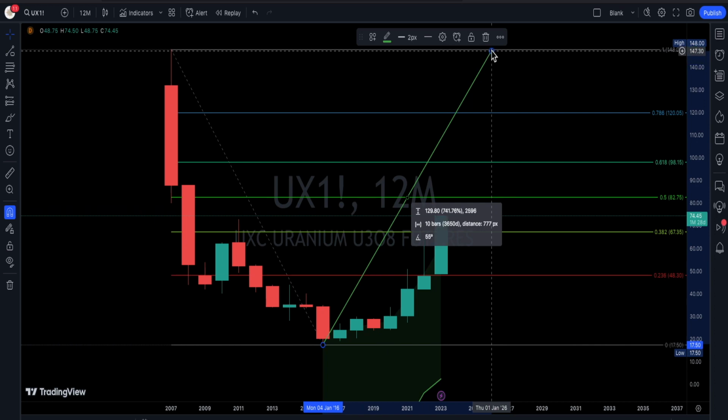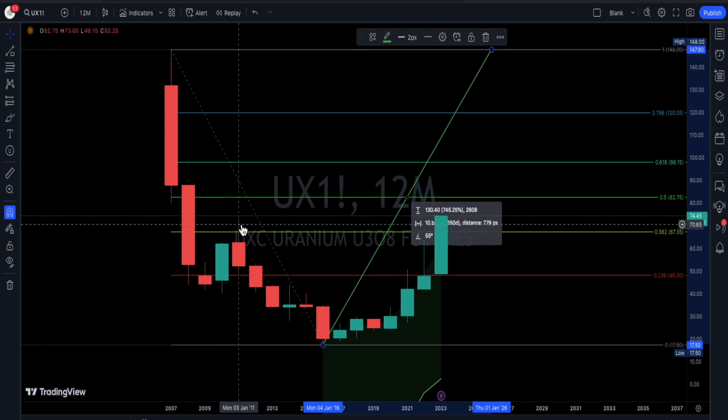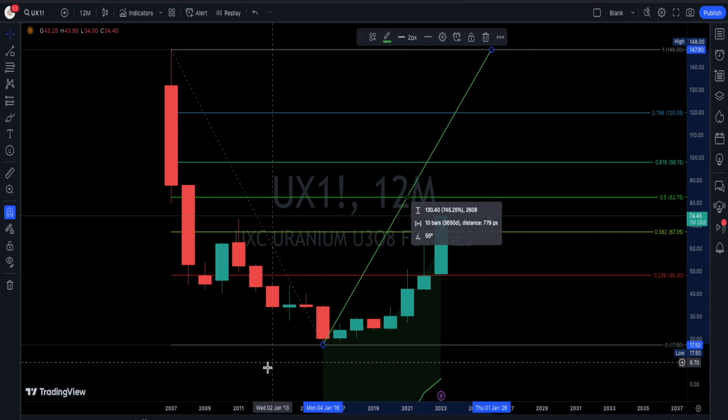So my forecast for a possible retest of the high, I'm going to be very conservative. I'm not even going to go like 200, 300, $500 uranium. No, I'm going to keep it very conservative. To retest the high of 147, I'm going to give it 10 years. So that's going to take me to 2026. It was 9 years for this, from the high to down. Even if it happens in 2025, that's fine. But I'm going to stick with 10 years. It could come earlier. It could come even a little later, 11 years. But 10 years is a sweet spot.